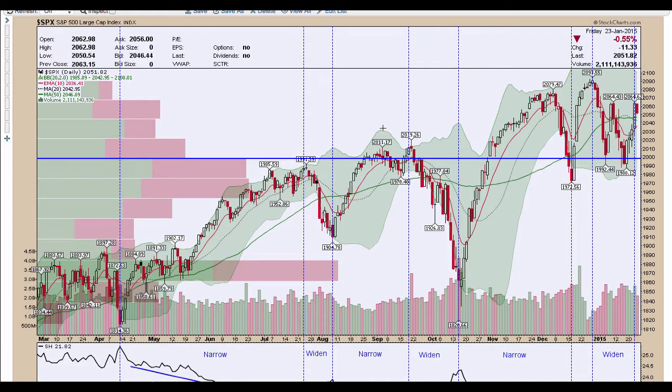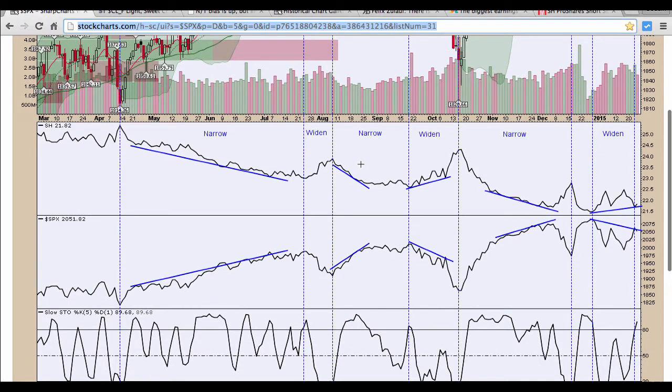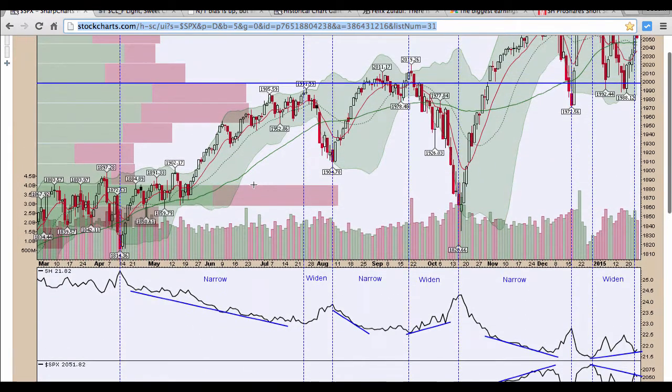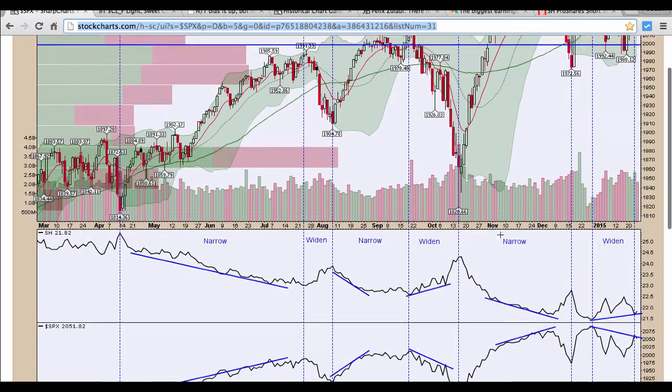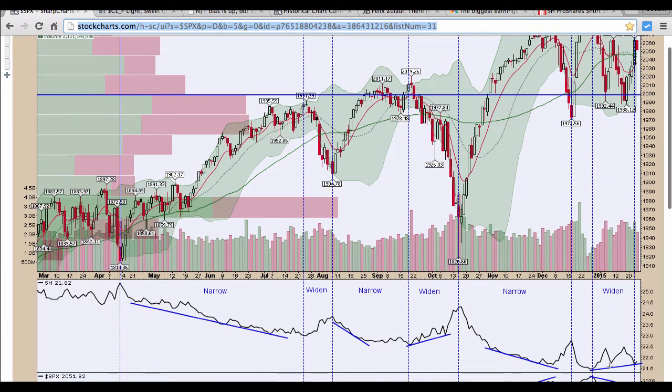Another interesting indicator developed by Joanne Klein on StockCharts, credit to her, is the ratio between the ProShares Short S&P and the S&P 500. When these narrow, you can see that respectively the S&P 500 rallies, and when these widen, you look for a move lower, and so on. You can see lately it's debatable, but we are starting to widen somewhat.